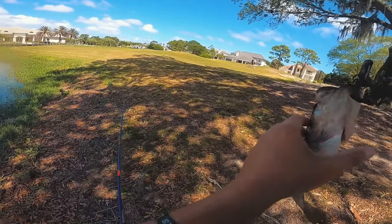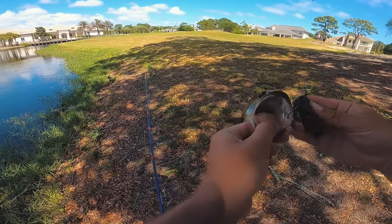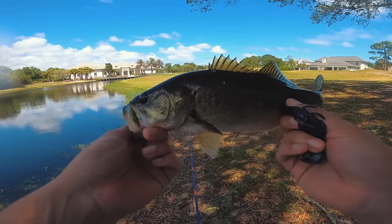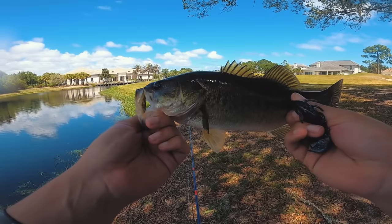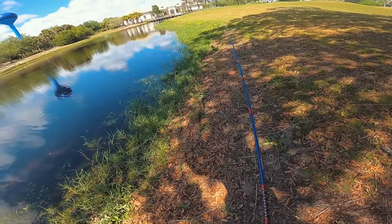Largemouth. Fish number 2 on the crawfish. We're 1 bite away from a $500 shopping spree. Let's get him back and get the curly tail worm on and let's win this shopping spree.